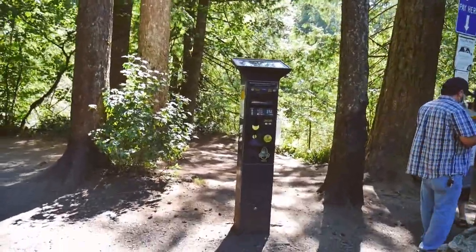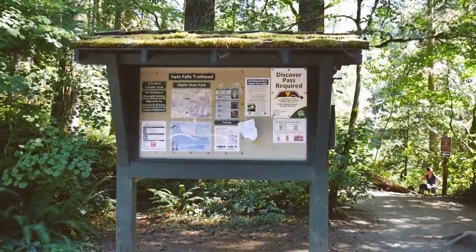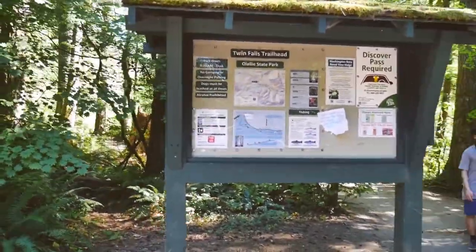So here's the pay station. You can pay here at the machine and get a Discover Pass or pay for the day. And here's the board, which kind of gives you a breakdown of the area, tells you you need the Discover Pass. And park hours are 6:30 to dusk.